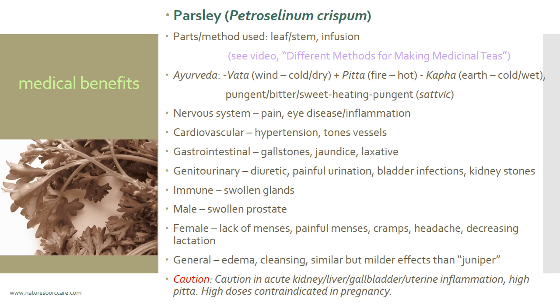Okay, so like bladder infection, this isn't an antibiotic. This herb is not an antibiotic. So there might be a need for an antibiotic. But because parsley is going to increase urination, that also creates a flushing action of the kidneys and the bladder or the ureters and that sort of thing, because it's like flushing things through. Again, that may not be enough.